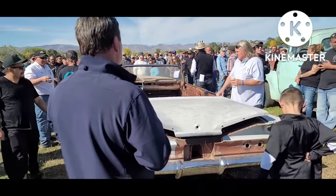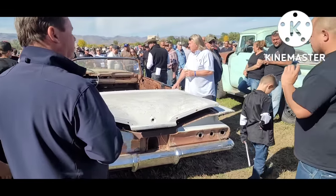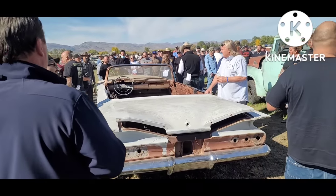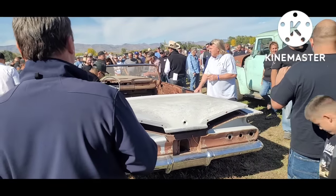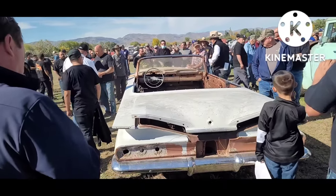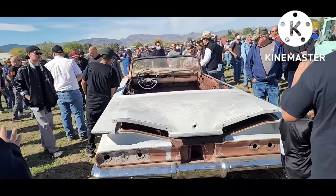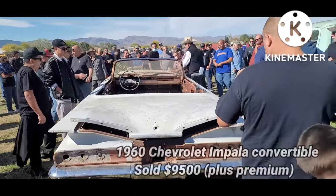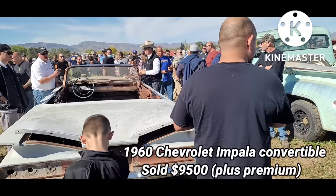92.50, no, 95, 92 and a half bid. I need 95, now 97. It was your idea. At 95, I get 97 to buy. I got 9,500, now 97. Everybody done, hands up. At 95, I get 97, and I sold it to you, sir. 9,500, and your buyer number is?